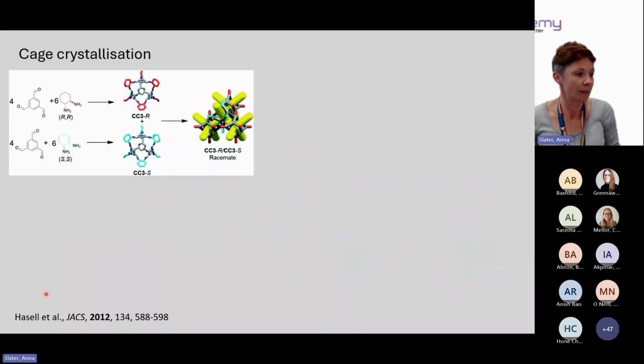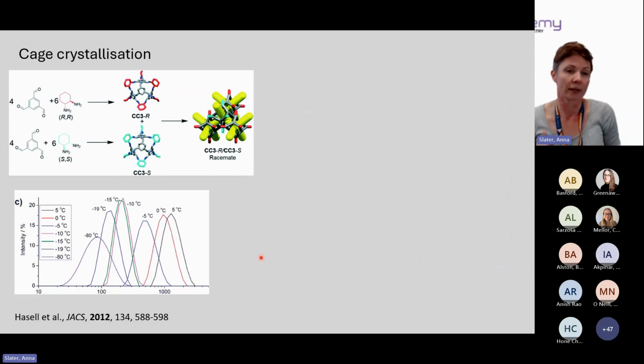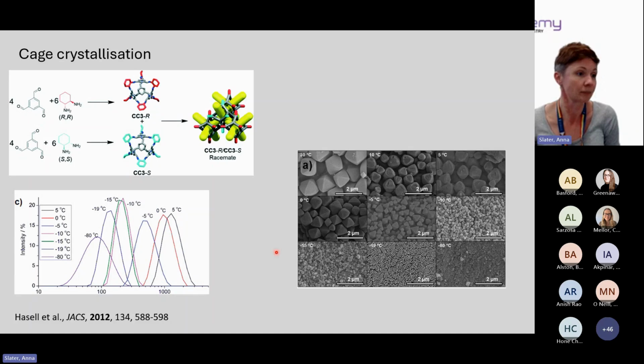Well, Tom in this paper back in 2012 had a look at the impact of changing the conditions on that crystallization process. So if you warm it up or you cool it down, you can change the average particle size. This is measured by DLS, and you can see the impact of that on the SEM as well. So at 30 degrees, you get these larger crystals, and back down at -80, you get very, very small particles here.